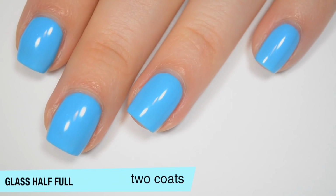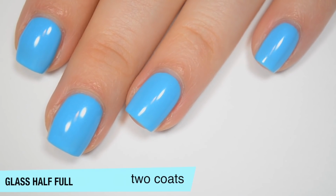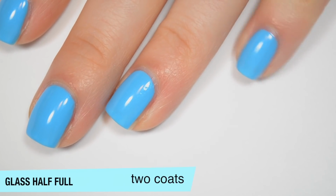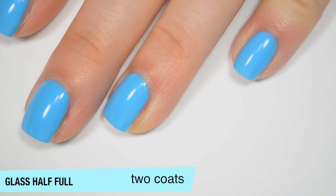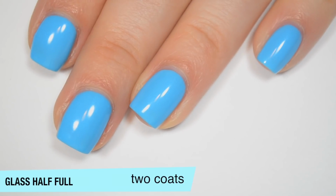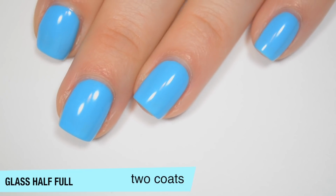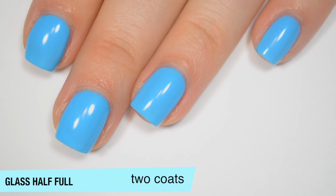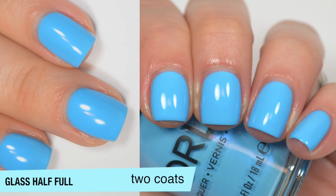Okay, I let this dry for a couple of minutes. I really don't think it needs a full 3rd coat, but hopefully you can see I do have a streak that showed up here on my pinky finger and maybe one on my middle finger that's way more subtle, but I don't think it's enough to do a full 3rd coat, but that is what I'm working with after 2. So that is 2 coats of Glass Half Full.